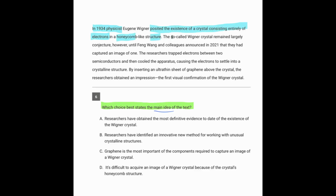honeycomb structure. This crystal remained largely conjecture, however, until other people announced in 2021 that they had captured an image of one. They trapped electrons between two semiconductors and then cooled the apparatus, causing the electrons to settle into a crystalline structure. By inserting an ultra-thin sheet of graphene above the crystal, the researchers obtained an impression, the first visual confirmation of the Wigner crystal.